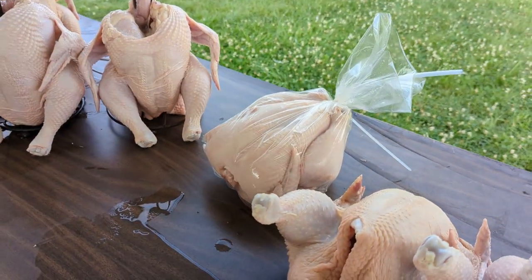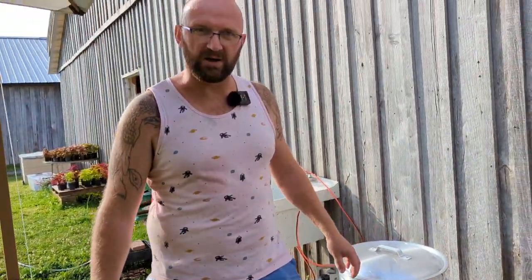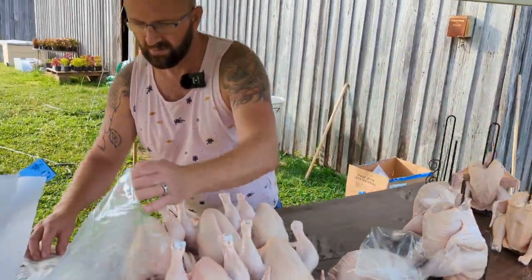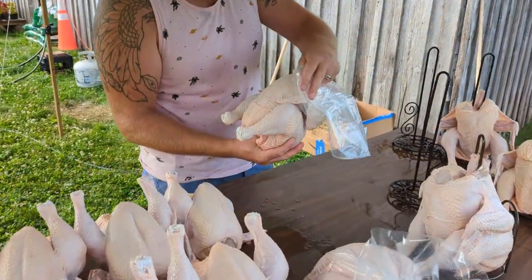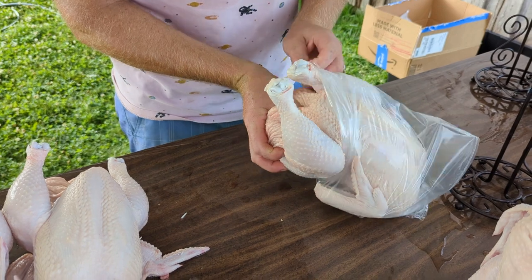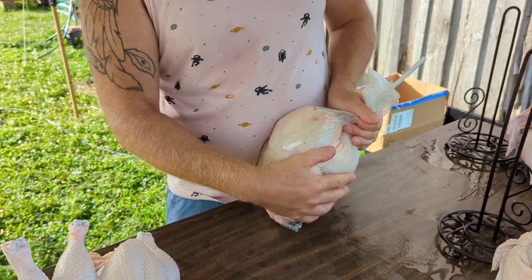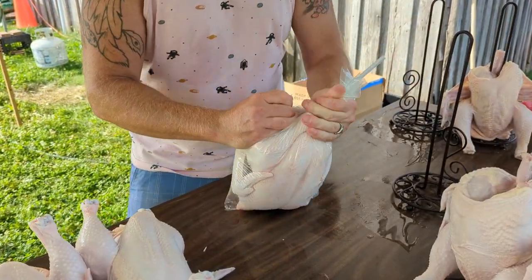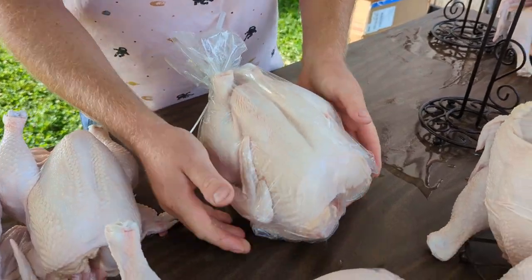So we're gonna prepare a few more while we're waiting for the water to get to 200 degrees. We're just about 130. So we're gonna prepare the rest of these birds for the packaging. So this is one of the bigger birds. We'll do final measuring whenever we get them sealed in the bags. So this straw allows any extra air to escape while it's giving you that really nice professional look on your chicken, especially if you are able to sell it to customers.